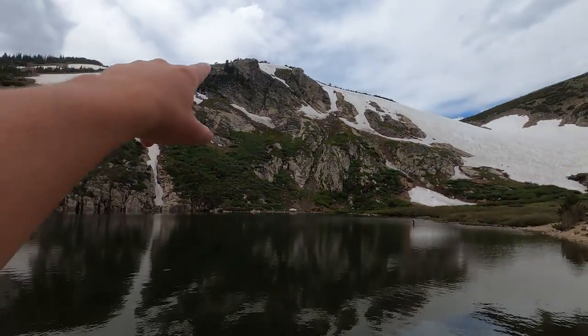There's the lake, there's the glacier. We hiked all the way up there. And now I'm exhausted. So we'll see you guys on the next one.